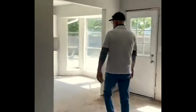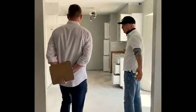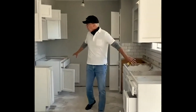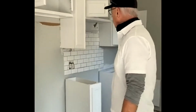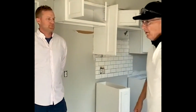Come on in here to the eating area, the kitchen. In this area, David just told me a few minutes ago, all these cabinets are coming out. We have new cabinets going in here and backsplash. So all of this is still to come out and yet to be redone. Most of the painting has been done in here. So we're about how far along, Ryan? About halfway done. We're about halfway done with this house.